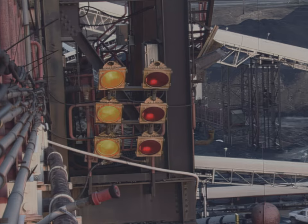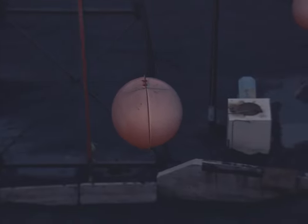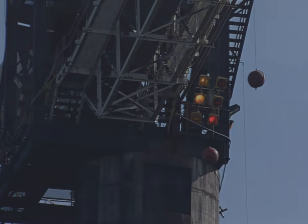The lights tell you which feeders are activated, and those orange balls show you approximately where the feeder is at. The yellow lights up there that you see burning now mean those feeders are off. The red light up there means that feeder is running.